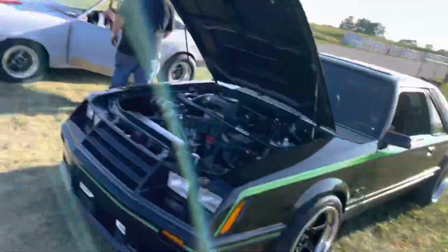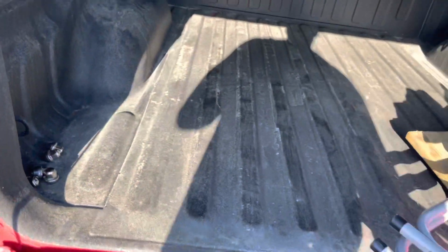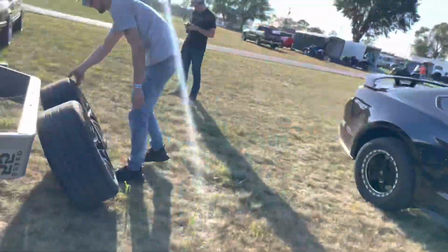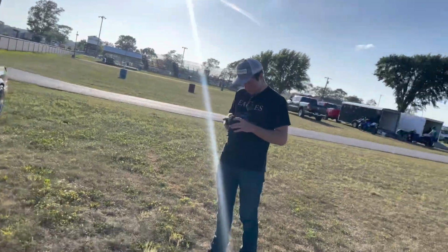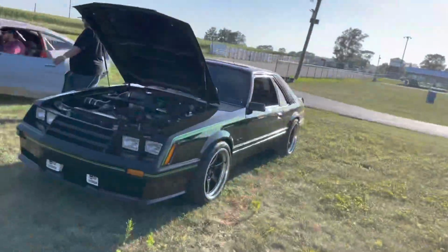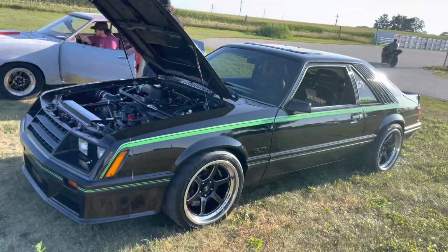I was gonna bring a fan because I know in some F-150s you can plug in a fan in the back of Raptors or whatever. Was gonna try to do that. Unfortunately, TRXs are not like that. When you spend $100,000, apparently you don't get outlets in the bed. But I am gonna go up right now and try to see what the old girl can run.